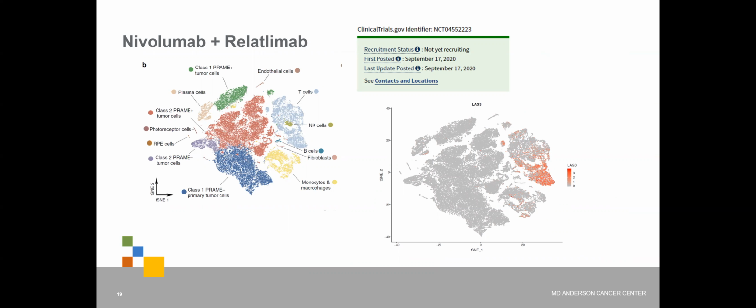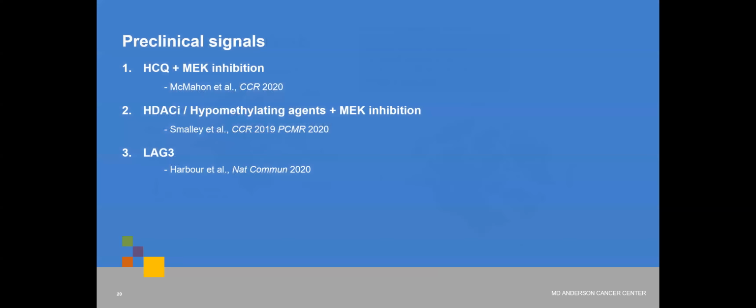This is nivolumab plus relatlimab, and it's a study based on single cell RNA sequencing that was done in 3 metastatic uveal melanoma patients, where they saw a small portion of the T cell population, or the single cell population that was identified here, expressed the marker LAG3. Relatlimab is a LAG3 inhibitor. So this trial is open and enrolling.